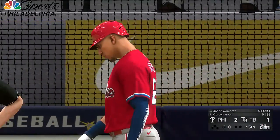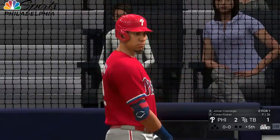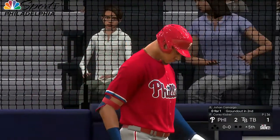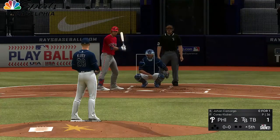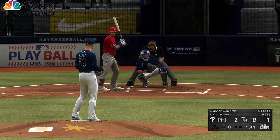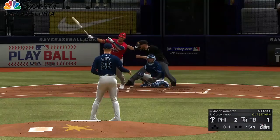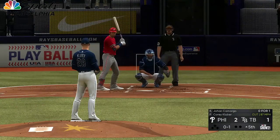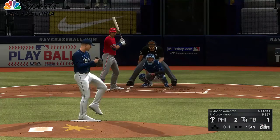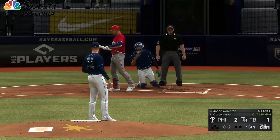All ready to go in the top of the 5th. And up next, the utility man, Johan Camargo. First pitch on its way, as Kluber's able to get ahead of him here with strike one. Barely able to make contact. Down 0-2 now.